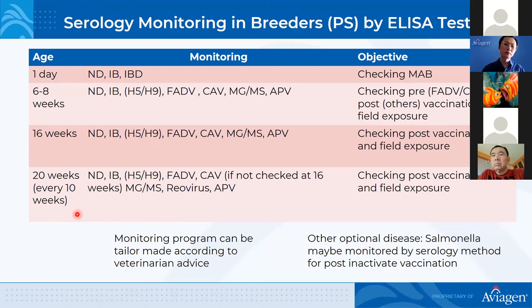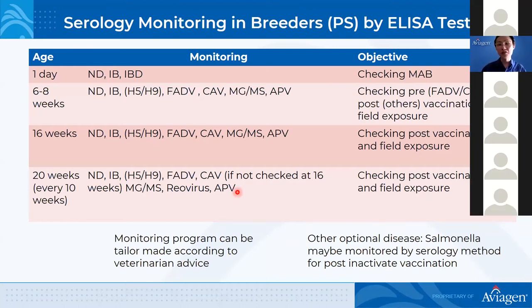items, okay? So sometimes after salmonella vaccinations, people may tend to monitor the titers, but for that, I do not put it in because I think the serology response and the salmonella titers could be a very debatable area.